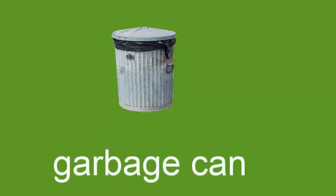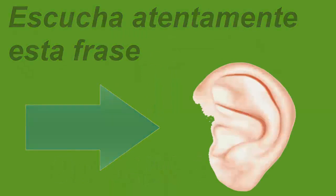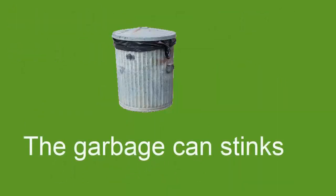Garbage can. The garbage can stinks. El zafacón apesta.